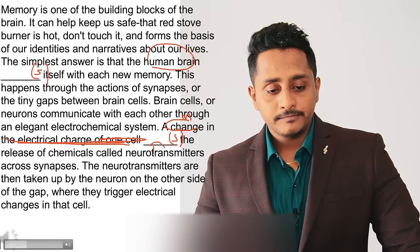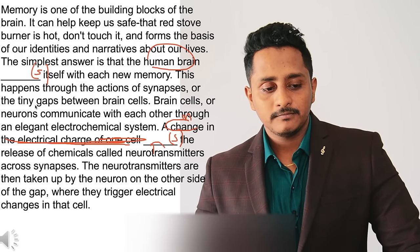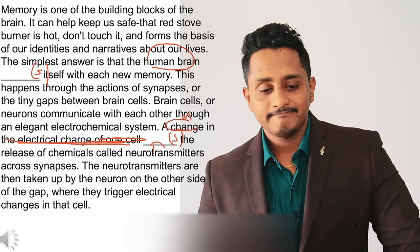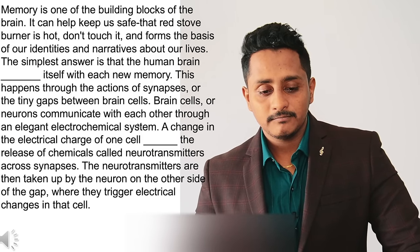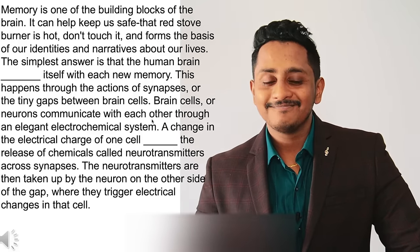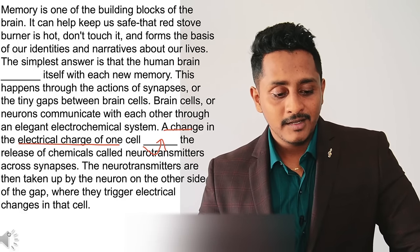We'll continue. Each new memory. This happens through the actions of synapses, or the tiny gaps between brain cells. Brain cells, or neurons, communicate with each other through an elegant electrochemical system. A change in the electrical charge of one cell triggers the release of chemicals.